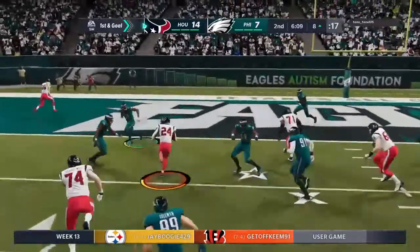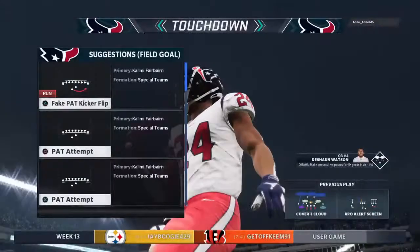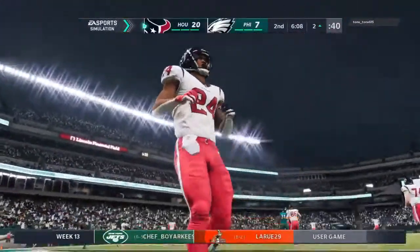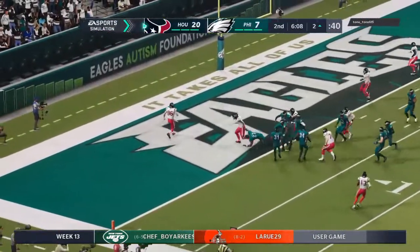They'll try and run for it on first and goal. And he fights his way into the end zone for a Texans touchdown. Kalen Ballage, his 11th touchdown of the year. And the Texans push further out in front.